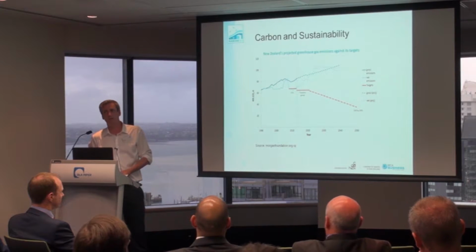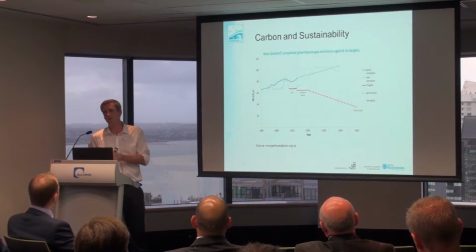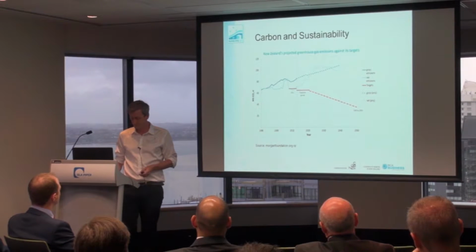Changing one set point in a room is not going to do it. You need something a little bit more drastic, whether it's 30, 40, 50% savings. So it's a huge target for New Zealand, and everyone's talking these days that it's going to take a radical shift, not just minor shifts. It'll be good to see how it all goes.